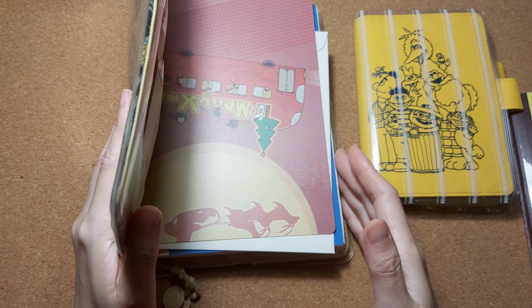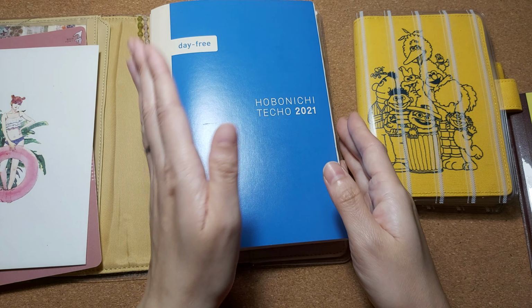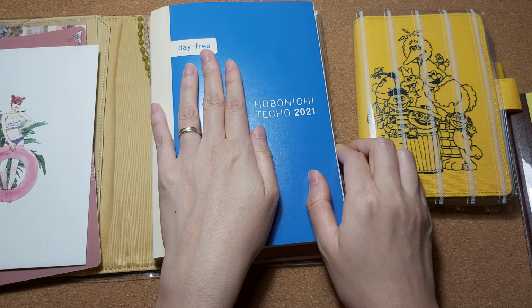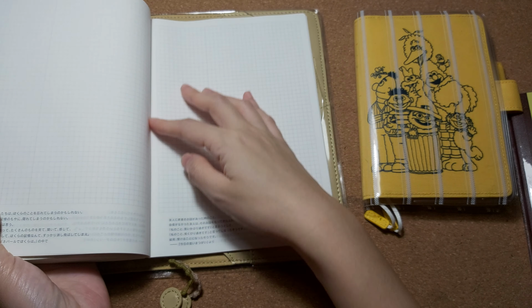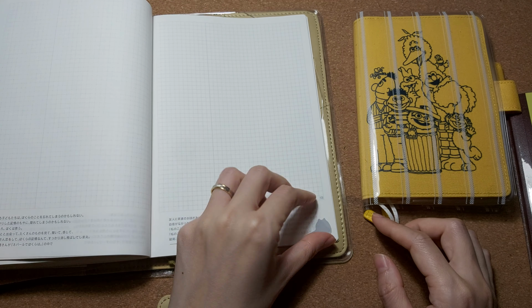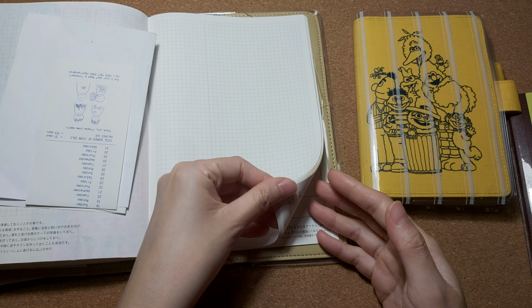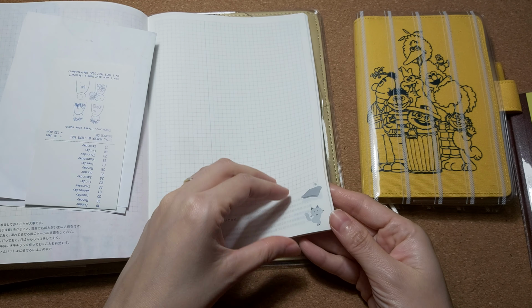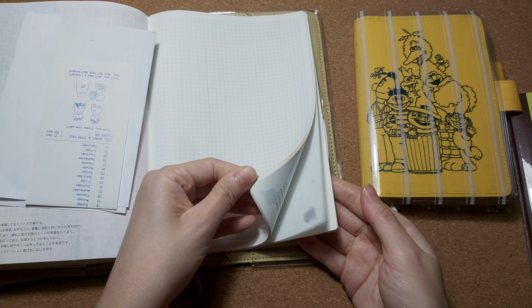And I have an A5 as well for my Hobonichi, but it's a Dayfree. Wow, it's very glaring. I'm sorry, guys. So it's a Dayfree, so that means it's not dated. And as you can see, there are just grid lines here, and of course this very cute fox here. I can't do the flipping now because the front part is too bulky, but if you do it this way, you can see the movement of the little fox here. I'm sure you would know by now. But sometimes I still like to do that.